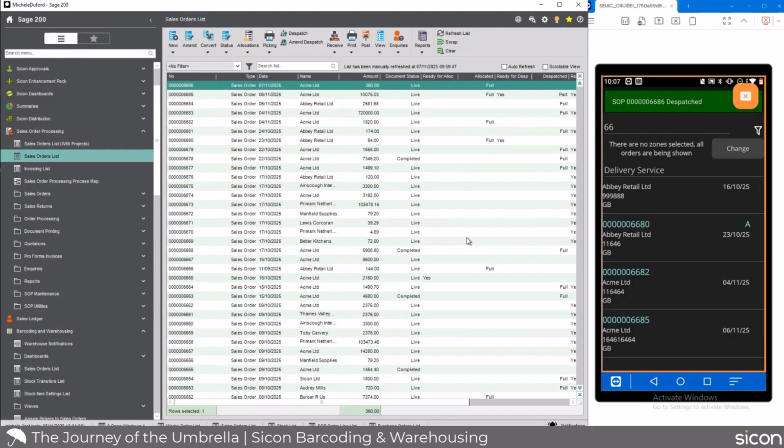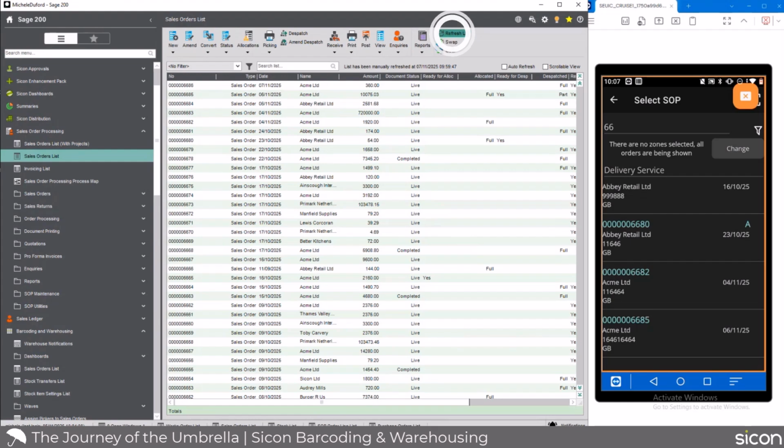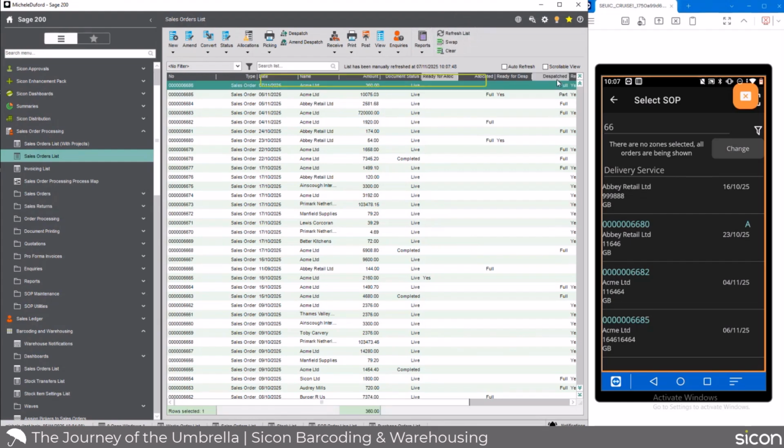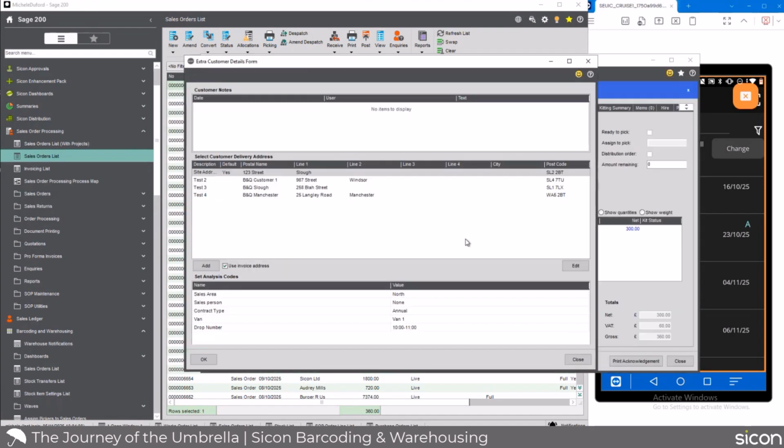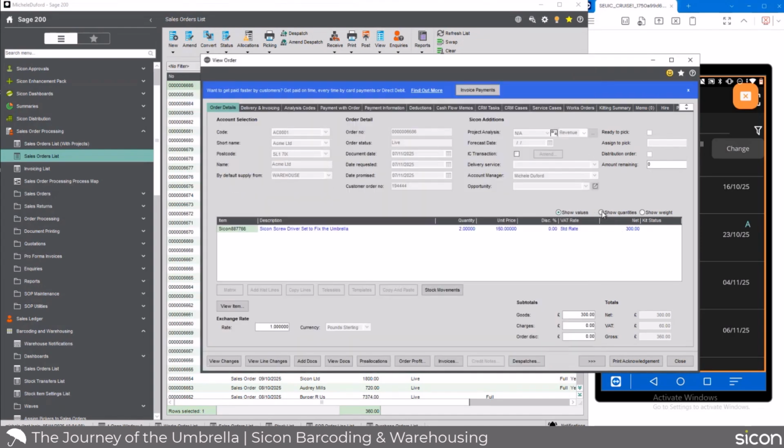That'll update Sage for me. So the little green banner that appears at the top of the screen is your indication that's now been done. And when we look at that back inside of Sage, you'll see that it has indeed been fully dispatched. It's now ready for invoice, and any supporting documentation that we captured throughout that process is visible for us to be able to see against the sales order if we have a Sicon documents license to be able to see that level of detail. So a couple of things to look at.